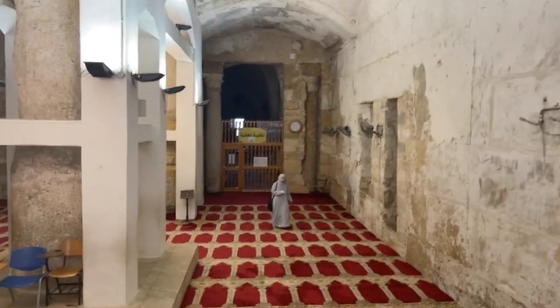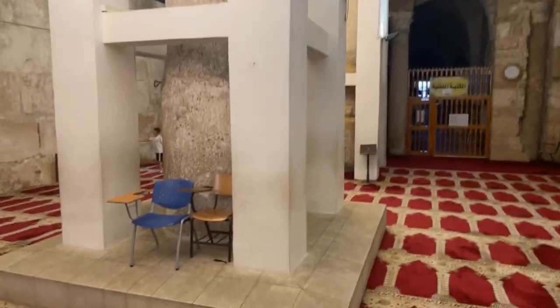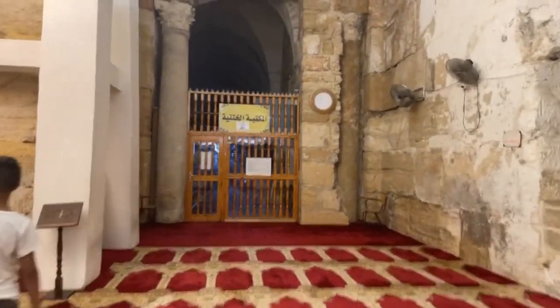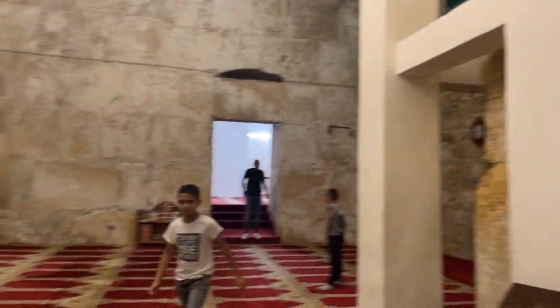Right down the hallway, you can see a library containing around 130,000 books. There are also some 4,000 manuscripts, which were donated from the private collections of Jerusalem families. UNESCO says that the library contains one of the most important collections of Islamic manuscripts.